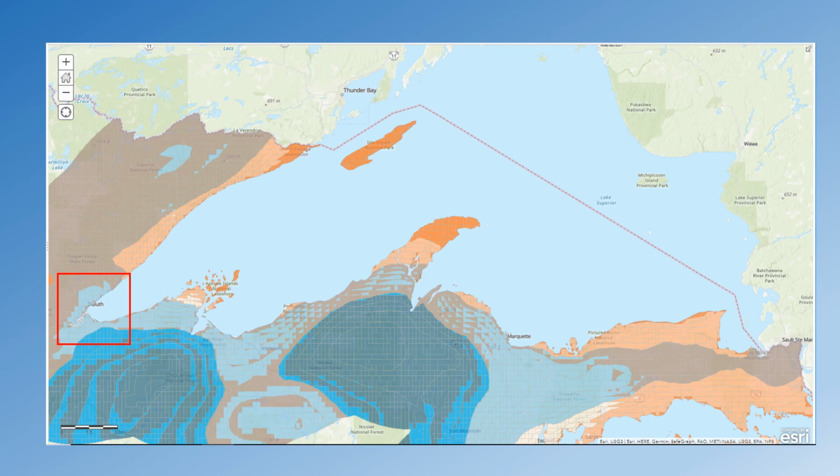And maybe the Apostle Islands and Whitefish Point might be alternate sites. But in this way, we can use these data sets to really combine a bunch of different really important conservation priorities and figure out ways in which to leverage all of our data to make the best choices on conservation.